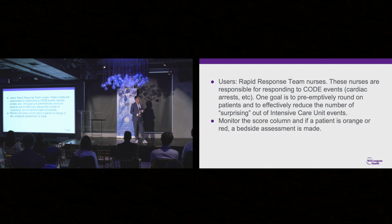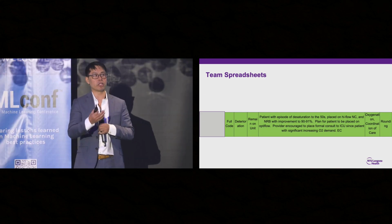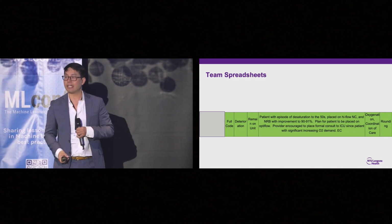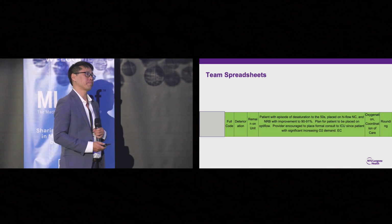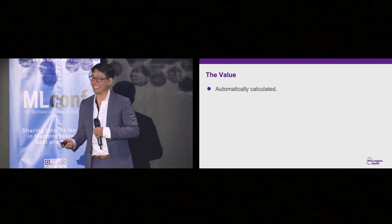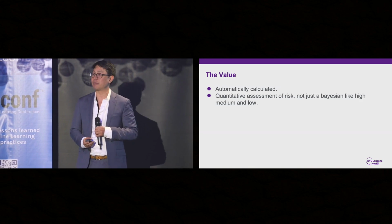They monitor the score column, and they look to see if a patient is orange or red, and a bedside assessment is made, and the assessment is recorded in an Excel spreadsheet. It kind of looks like this. So this person is full code, the deterioration model fired for them, and you can see some data about them. And this is how we follow them over time to understand whether the model is effective and whether they're getting value from it. So what's the value? This is automatically calculated, so someone doesn't have to sit around and input numbers into a calculator. There's a real quantitative assessment of risk.